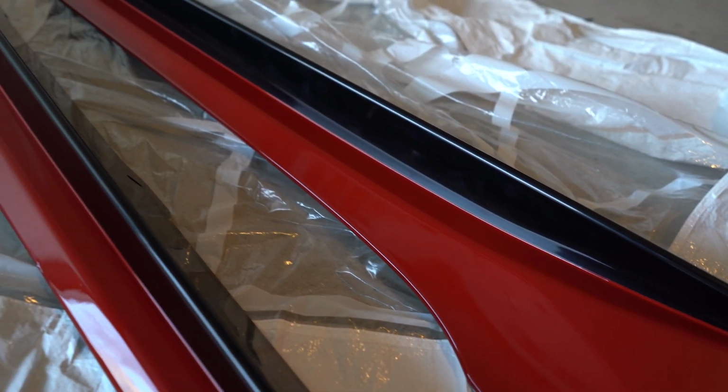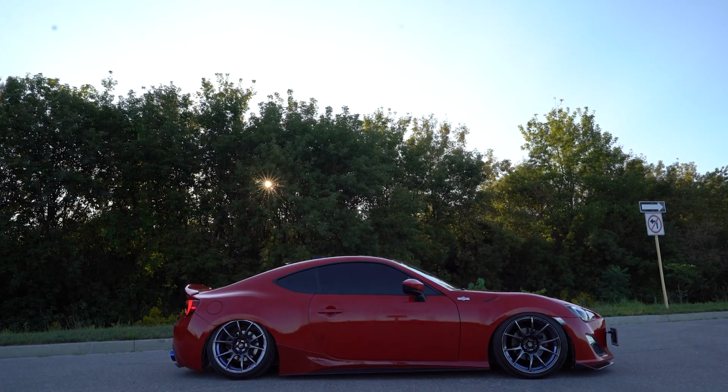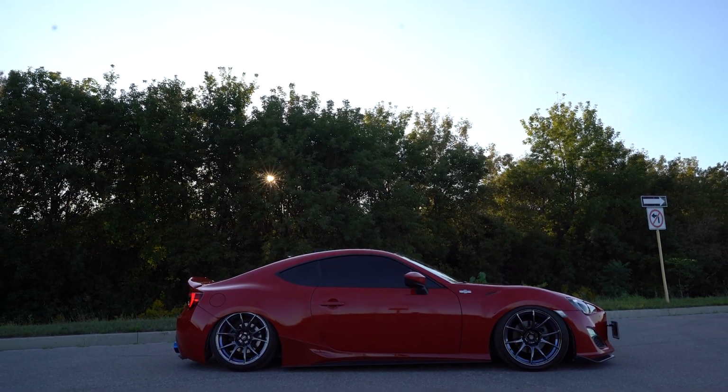The two-tone does a really good job on matching the gloss black roof wrap, the tints on the car, and also the black accents like the headlight. The two-tone color idea I got from another build. It was a blue BRZ, and that BRZ is running the exact same setup as me with the two-tone paint.